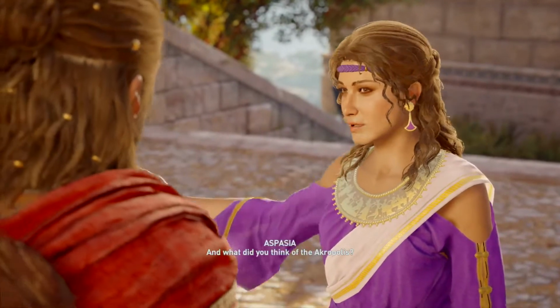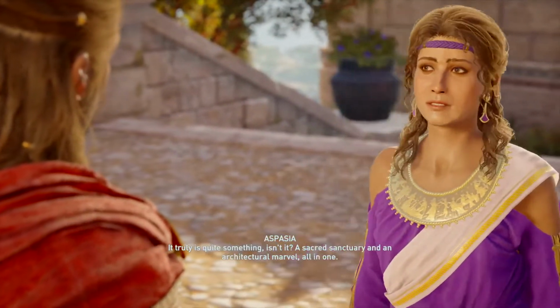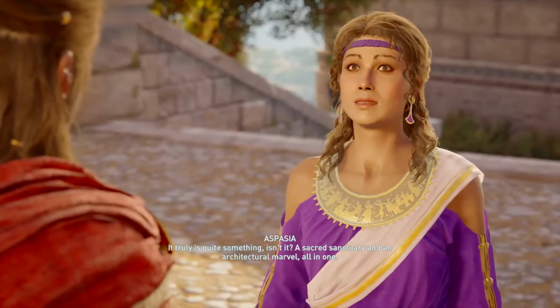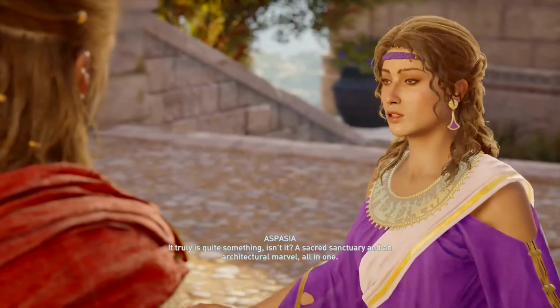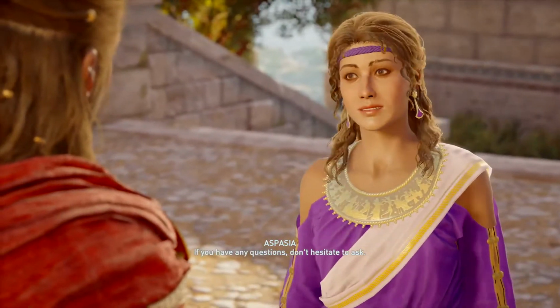And what did you think of the Acropolis? It truly is quite something, isn't it? A sacred sanctuary and an architectural marvel, all in one. If you have any questions, don't hesitate to ask.